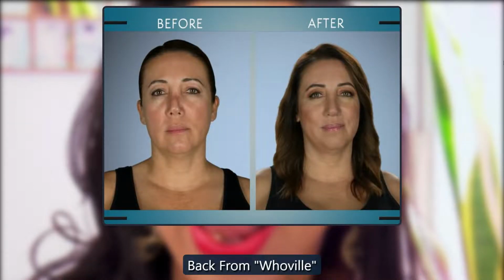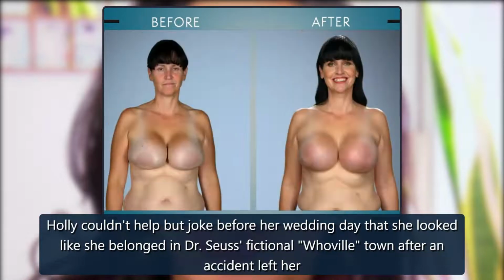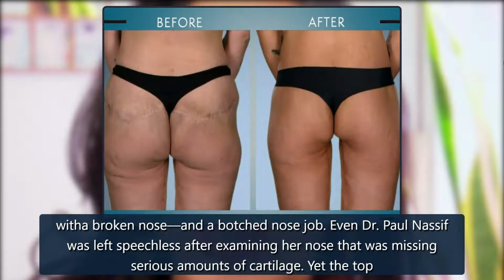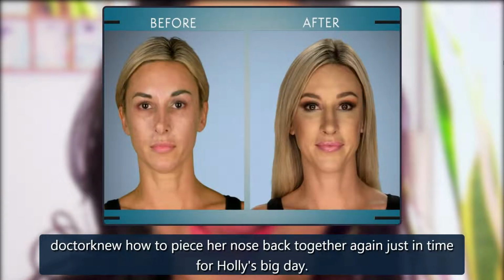Back from Whoville. Holly couldn't help but joke before her wedding day that she looked like she belonged in Dr. Seuss' fictional Whoville town after an accident left her with a broken nose and a botched nose job. Even Dr. Paul Nassif was left speechless after examining her nose that was missing serious amounts of cartilage. Yet the top doctor knew how to piece her nose back together again just in time for Holly's big day.